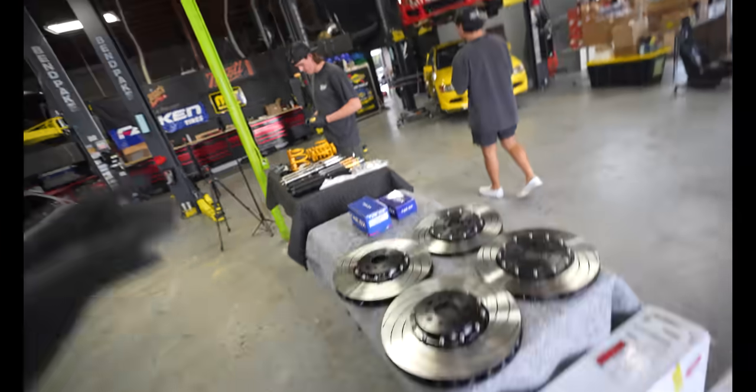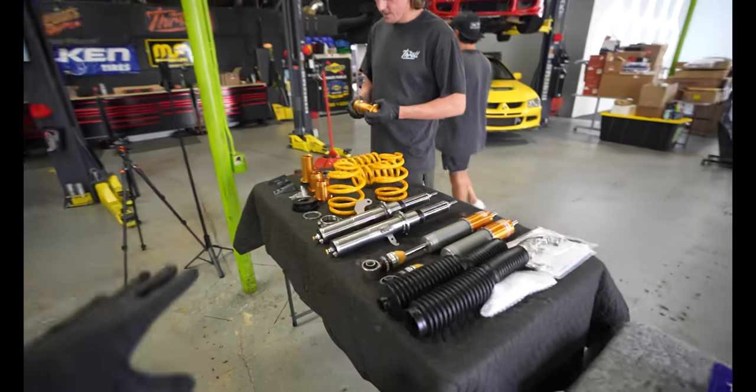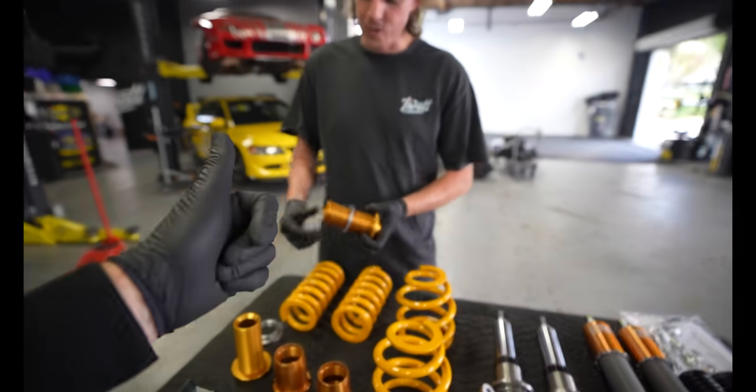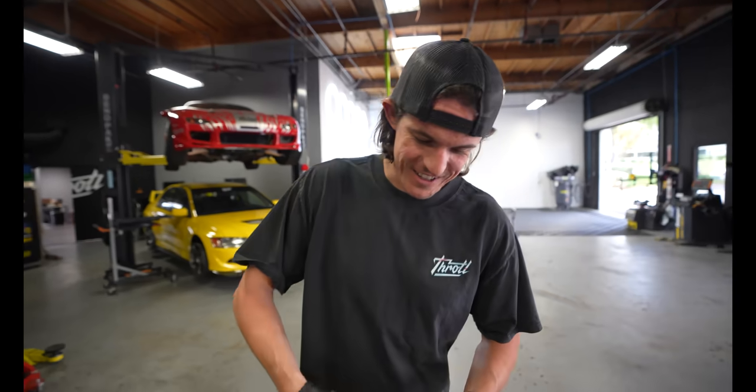Today is the day. We got the G80 on the lift. We're gonna start with the suspension and brakes. So Quinn is going ahead and getting the Ohlins Road and Track assembled. You ready? You ready, dude? You know these are hot. Look at this setup right here.